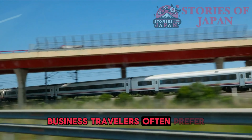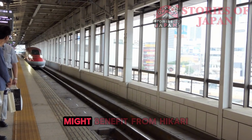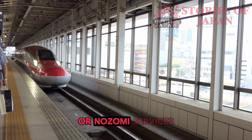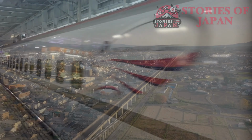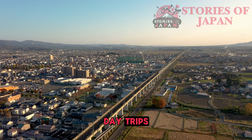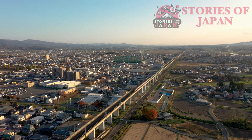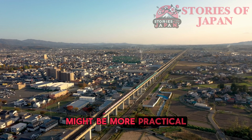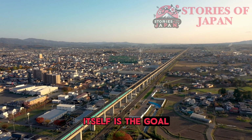Business travelers often prefer the Nozomi trains due to their speed. Tourists with limited time might benefit from Hikari or Nozomi services, depending on their JR Pass eligibility. For those taking leisurely day trips from Tokyo to nearby spots like Atami or Hakone, a local express train might be more practical, unless the Shinkansen experience itself is the goal.